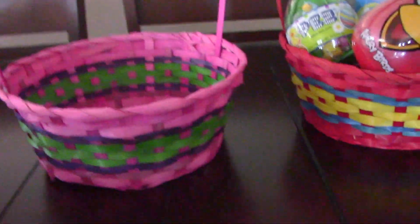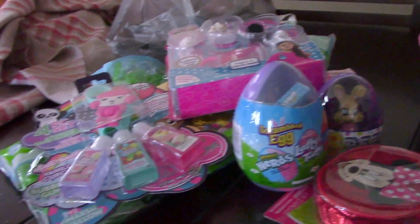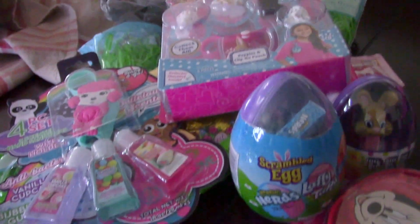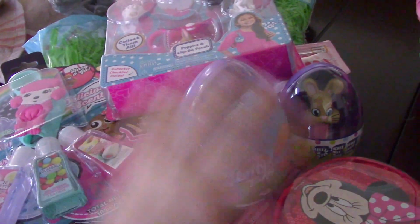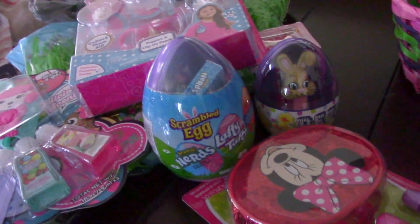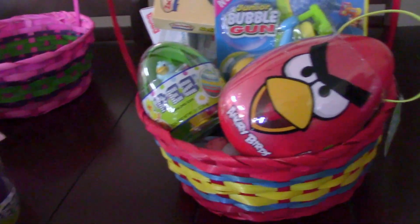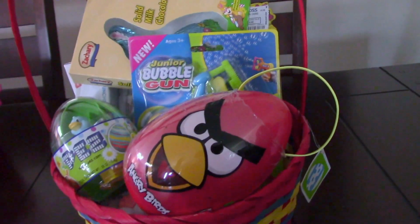And that is it for her Easter basket. So those are the items that I got for her this year. And definitely a few bigger items. Last year, I know I did a ton of blind bags and Shopkins, and a whole bunch of little things to open. But this year, now that the kids are getting older, they are really excited for bigger toys.